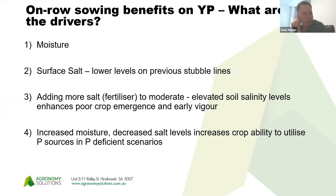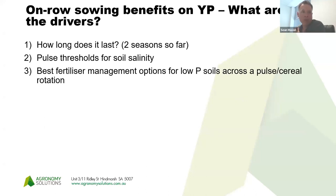Moisture is an obvious one. We've got surface salt, so lower levels on previous double lines. Adding more salt or fertilizer to moderate, elevated salinity, already elevated soil levels, will reduce crop emergence and early vigor. And I guess the combination of decreased salt and increased moisture increases our crop's ability to utilize P sources in these soils. A couple of questions that may pop up.